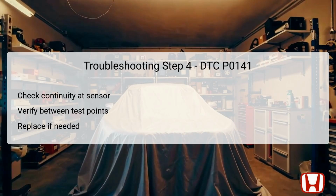This is essential for confirming whether the heater element circuit is intact. You should also check for continuity between these test points and body ground to ensure that the circuit can complete its operation. If continuity is present, this implies that the secondary HO2S is likely functioning correctly. However, if continuity is absent, it indicates that the heater circuit within the sensor has become compromised, necessitating replacement of the secondary HO2S to restore full functionality and resolve the P0141 issue effectively.